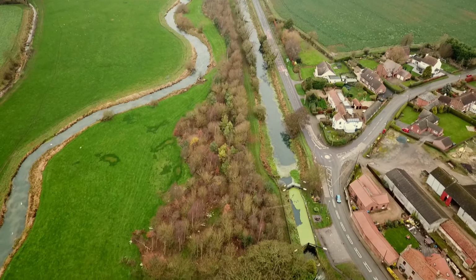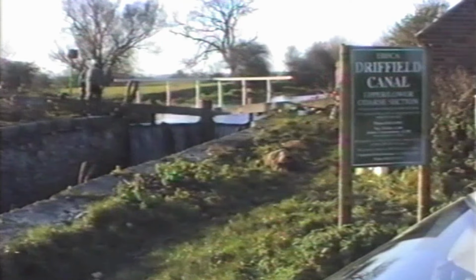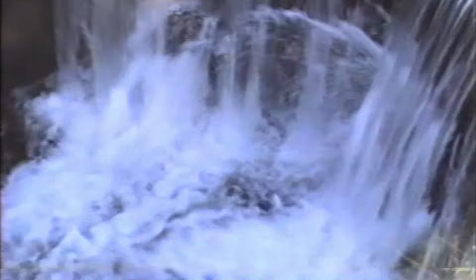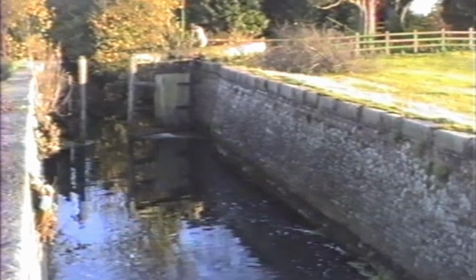Speaking of the restoration, what about the DNAA, that group that got everything started? A lot of those early members are still involved somehow, even if it's just as supporters. Yeah, cheering from the sidelines. Their impact is still felt, for sure. They got people excited about the Driffield navigation, and that passion is still alive. It's amazing how a few dedicated people can make such a big difference.